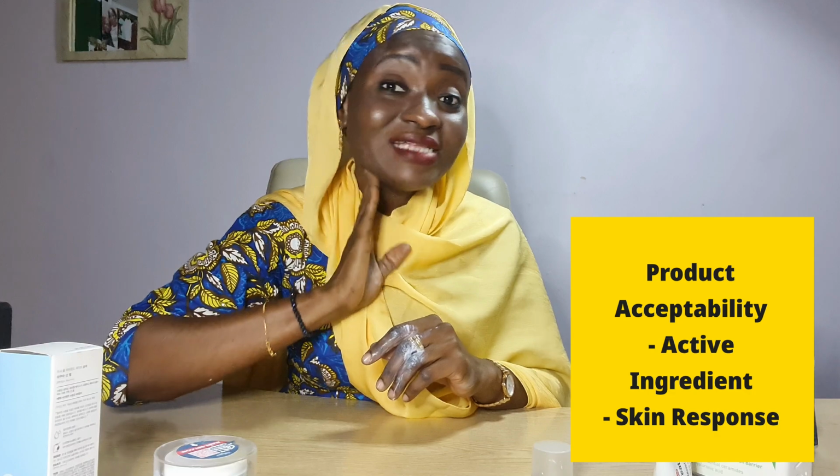So no matter how widely acclaimed the product has been said to be, if your skin reacts to it, then it is not for you. Because I see a lot of people making that mistake. Oh, there's this niacinamide by this brand and everybody's raving about it. But when I use it, I get some skin irritation. And once I stop it, the skin irritation stops. That means it's not for you. You probably need to try another brand.